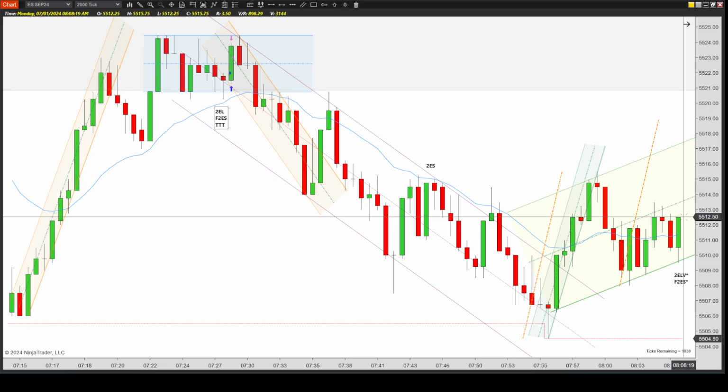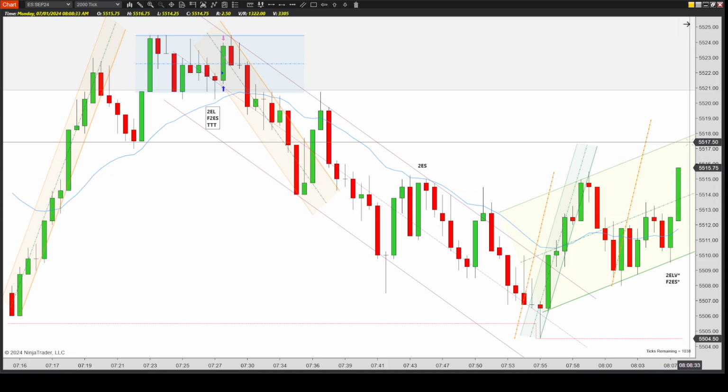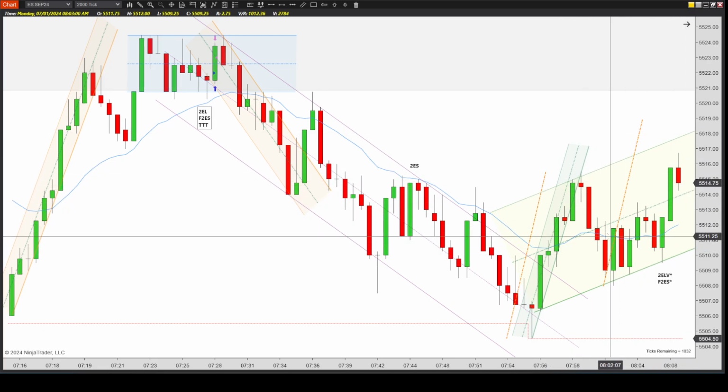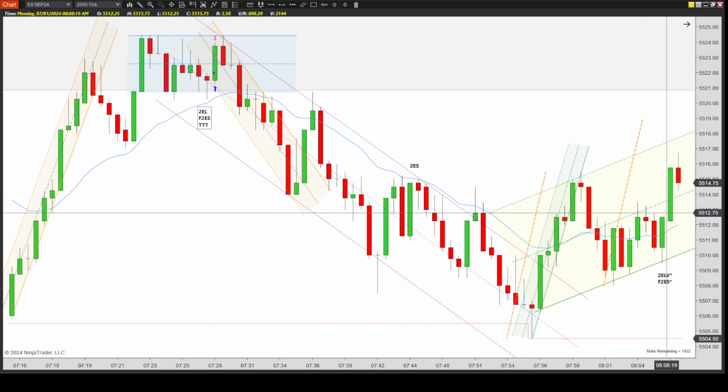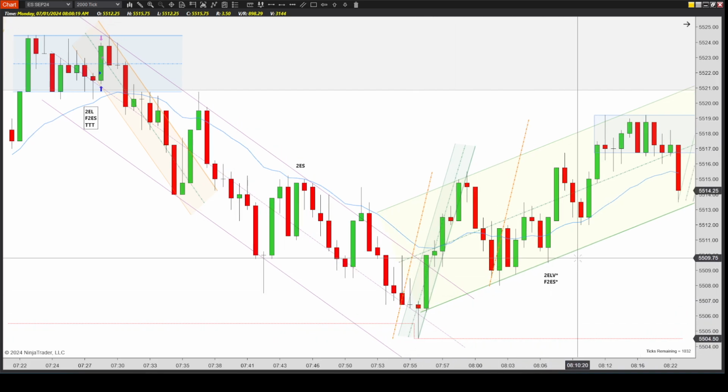But I did like the signal bar. Then, if you knew there was so much momentum still behind this to flush it up, it would have been a no-brainer. But with my experience, I just didn't know. I haven't seen this enough to have that kind of confidence. Prices then continue moving up on this yellow up channel.